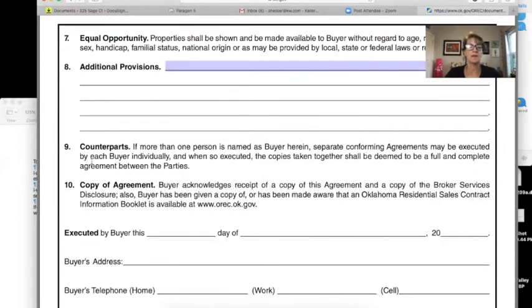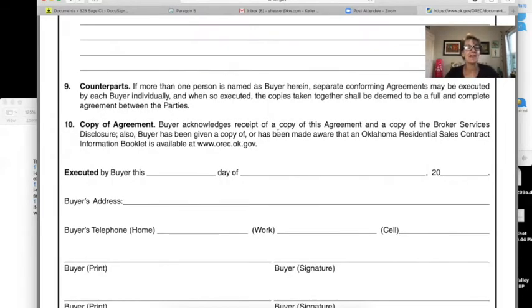Okay, number 9. It's kind of an odd one. It just talks about how if there's more than one buyer, we may have more than one form. It might be the same form, but the same forms coming together can make one form. So anyway, merging.